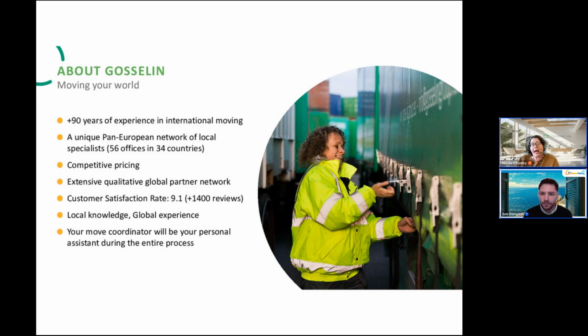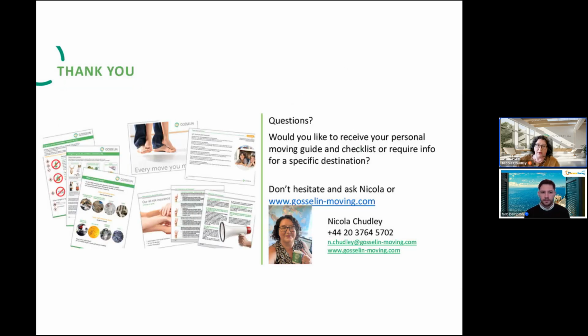Yeah, absolutely. So there's a couple of different ways to move vehicles. If you, for example, are also moving your household goods, then in that scenario, what we can actually do is put your household goods and your vehicle in a truck together. If you are just moving your vehicle, then again, we would work with a vehicle transportation company.